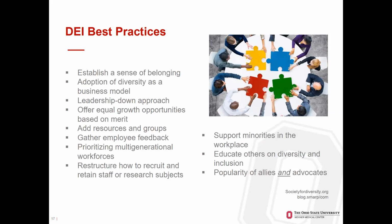It's also important to restructure how to better recruit and retain diverse staff or research subjects, support minorities in the workplace, educate others on diversity and inclusion, and popularizing the use of allies and advocates. So there is a slight difference between the group, though anybody can be both. It's important to highlight that allies are people who ask questions and share ideas, where advocates are those that bring about change and new policy that can be implemented across an organization.